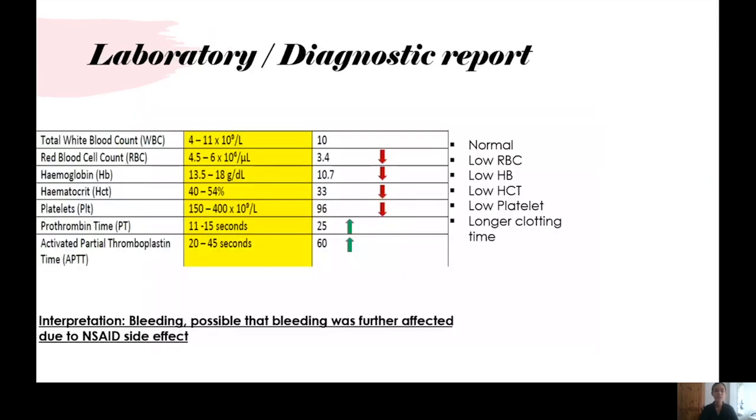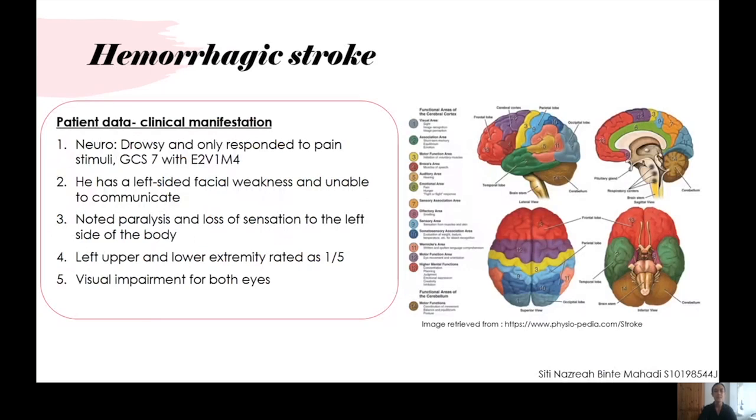So then moving on, we can see that he also has bleeding, and it's possible that this bleeding was further affected due to the side effect of NSAID. Here we can see the evidence for hemorrhagic stroke. On examination, patient presented with drowsy, he has GCS 7, left-sided facial weakness, and unable to communicate. He also has paralysis and loss of sensation on the left side of his body.